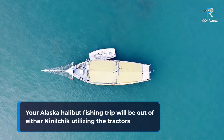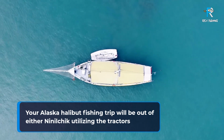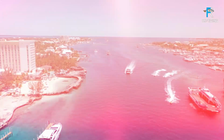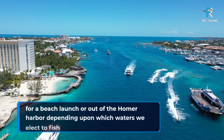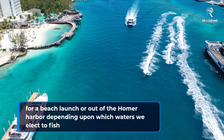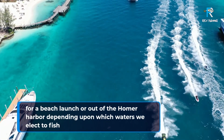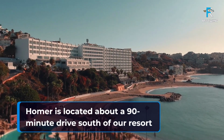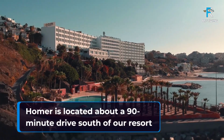Likely to be one of the biggest fish you'll ever catch. Your Alaska halibut fishing trip will be out of either Ninilchik utilizing the tractors for a beach launch, or out of the home harbor, depending upon which waters we elect to fish. Home is located about a 90-minute drive south of our resort.